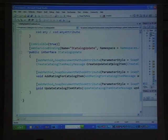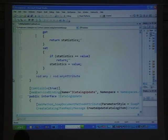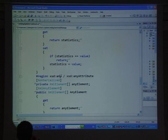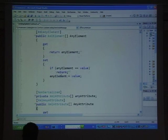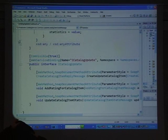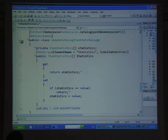So there's interfaces, and every method here has an input message and an output message. And as you can see here, this is already the sophisticated version of this. I put a region in here. Here's my region element, which you can't really see unless I start editing it. So this is my region, and this contains the more sophisticated any element. This is what I already explained to you. Because I'm using the region, it comes nicely collapsed when I open the editor, and that's exactly what I want. And then I have, for instance, here the update catalog item status message.